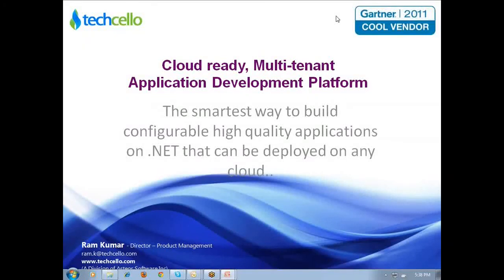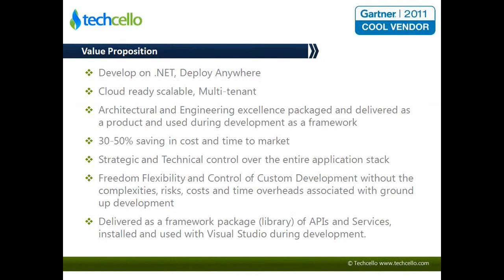So Techcello is a cloud-ready multi-tenant application development platform. It is used for building configurable multi-tenant applications, high-quality applications on top of .NET, which you can then depend on. And the primary value proposition, as you would already have seen, I'm just going to briefly cover this: develop on .NET, deploy anywhere from on-premise to Azure. It is scalable, it is cloud-ready, it is multi-tenant.